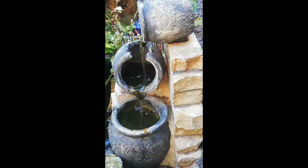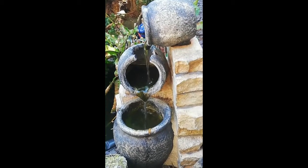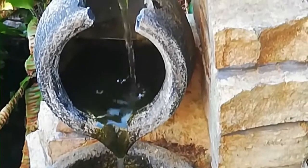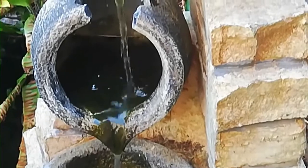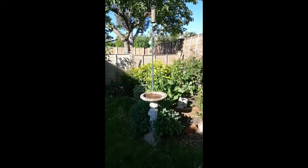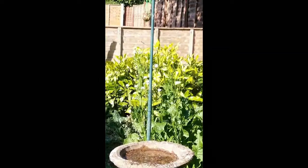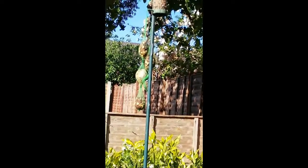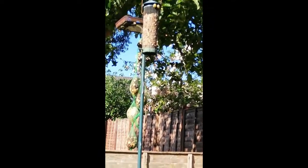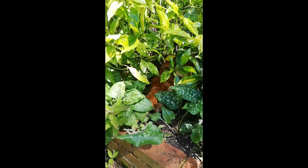And here's our water feature. Just listen to the tinkling sound of the water as it flows. Isn't it musical? We have a stone bird bath, a bird feeding station, and behind this, a raised bed of rather mature shrubs. And this is where Leo likes to hide.